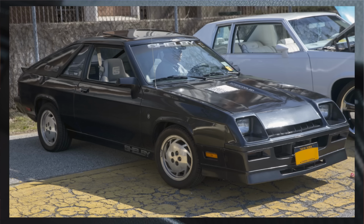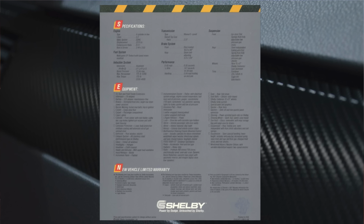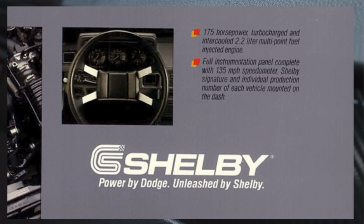The Charger line ended in '87, and Carroll purchased the last 1,000 Shelby Chargers and modified them to become the GLH-S. Goes like hell some more. Turbocharged to 175 horsepower and 175 pound-feet, it also received a stronger 5-speed manual and, interestingly, was sent to dealers not as a Dodge, but as a Shelby.